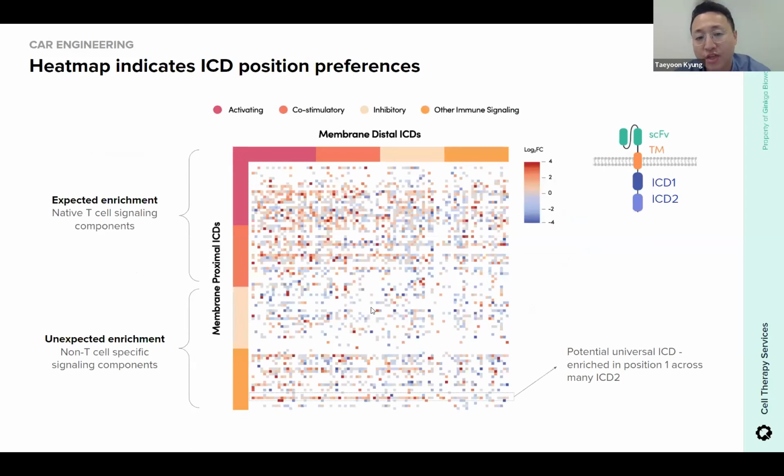And this is another way to look at our data set. Here you're looking at every combination of signaling domains that are in our library. The y-axis is the list of ICDs in membrane proximal position, which is the ICD1 position here, and the x-axis is ICDs in membrane distal position. In the upper left quadrant, you see a lot of red dots, which means they are enriched a lot.